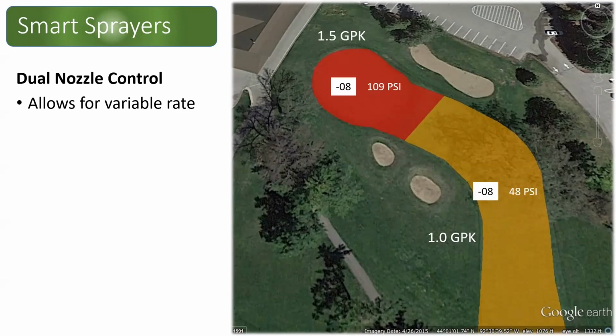And let's say that we have an 08 nozzle on our sprayer, and in the orange or the yellow zone, we're spraying along at 48 PSI. But if I go into my 1.5 gallon per thousand zone, that one nozzle would have to go up to 109 PSI to be able to deliver that rate at that same speed.